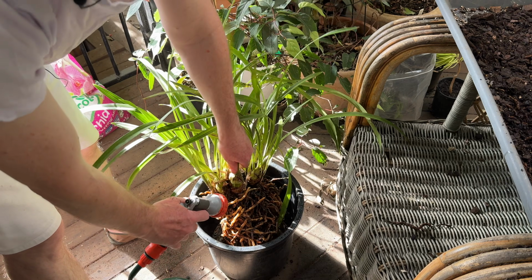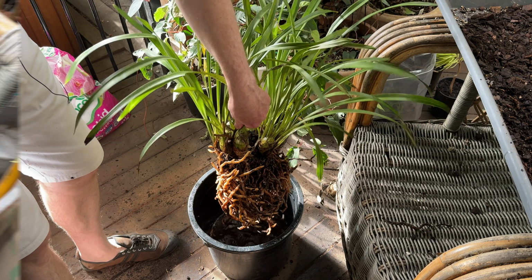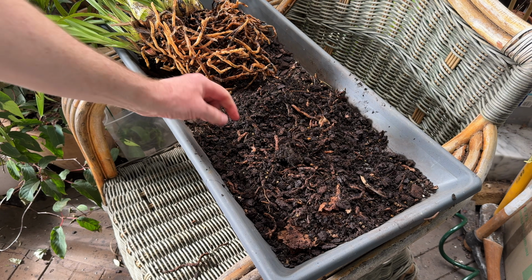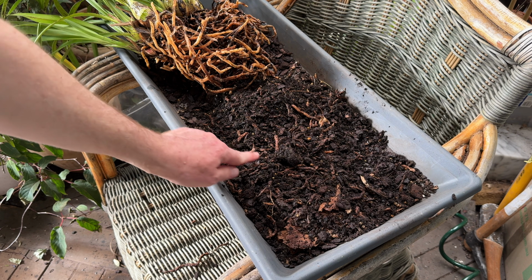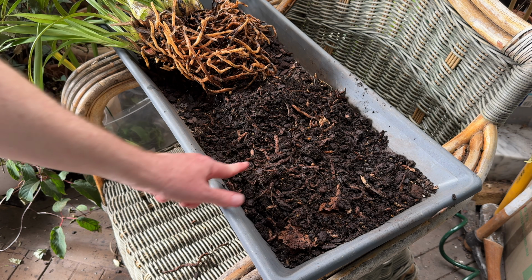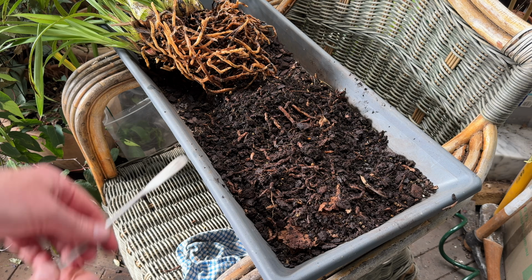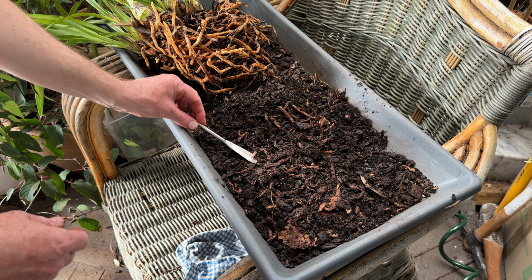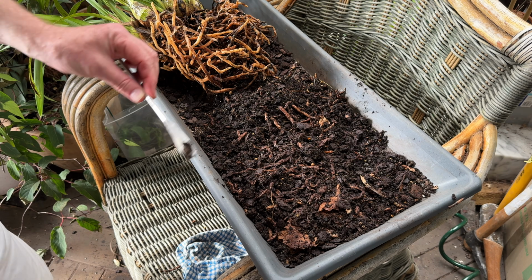It's a glorious sunny morning, as you can see. Excellent. Exhibit A: a slug is emerging from that potting mix. You evil beast. The slug must go, I'm afraid. I'm quite sure it's been happily munching its way through those roots. Come on, sluglet, you are going to a better place.